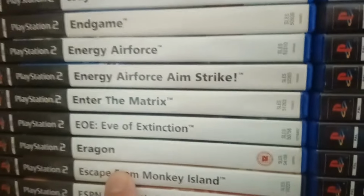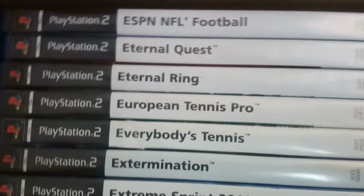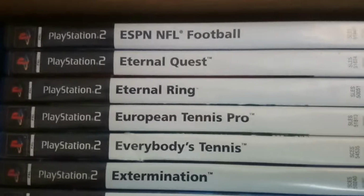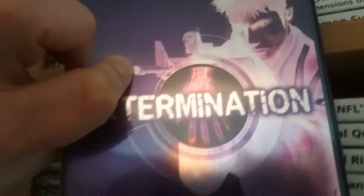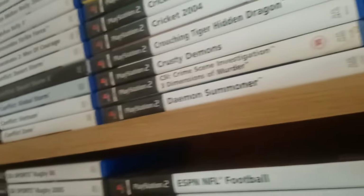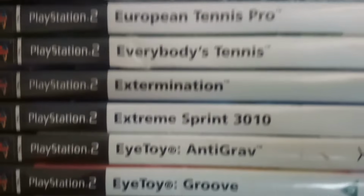Escape from Monkey Island. ESPN football games, Eternal. Got 2 games with Eternal in them. Extermination, that was I think a very early sort of zombie game, but look at that lovely sort of cover on that one. Right next to Extreme Spirit 3010, which is the Phoenix game.